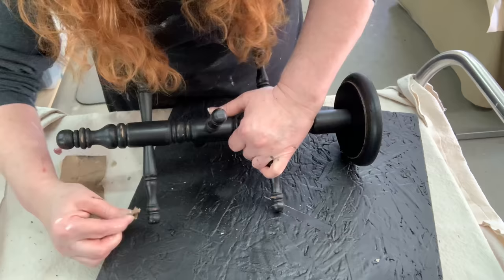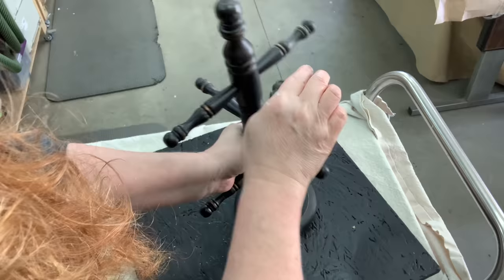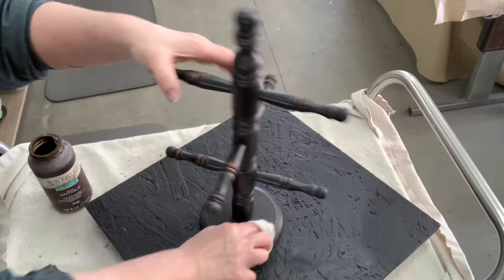After I got it distressed the way I wanted to, I'm going back in with a fine grit steel wool and making sure where I sanded is nice and smooth. And then I'm sanding smooth that Polycrylic and opening it up, because yes, I'm going to be putting some antiquing wax on to tie this all together.